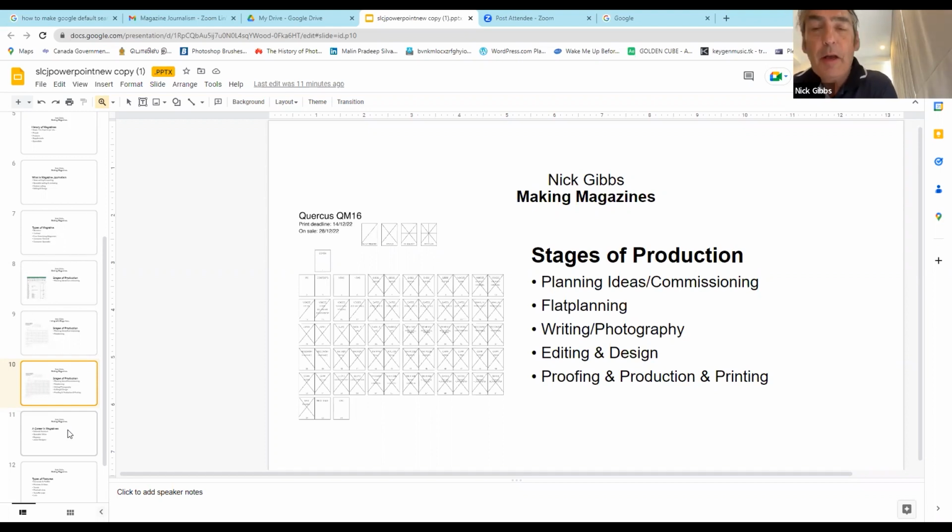So the sub-editor will edit the copy to make it better to read. And that's a great job for journalists to become, and I became that. I wanted to be a sub-editor rather than a writer, and that's what I did. It means these days, quite a lot of sub-editors also become magazine or newspaper designers.